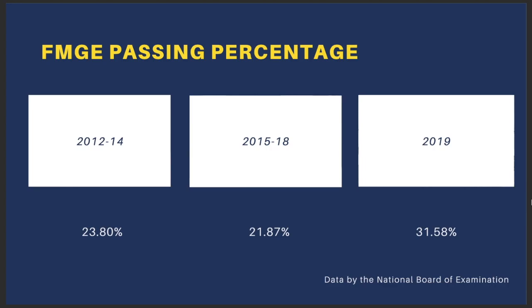I think in the coming years the passing percentage will only increase, because one, qualified students can go now, and two, they appear for the national exit test. No matter whether you study at Lviv or in India, each and every student has to appear for the national exit test now. This data has been provided to us by the National Board of Examination.